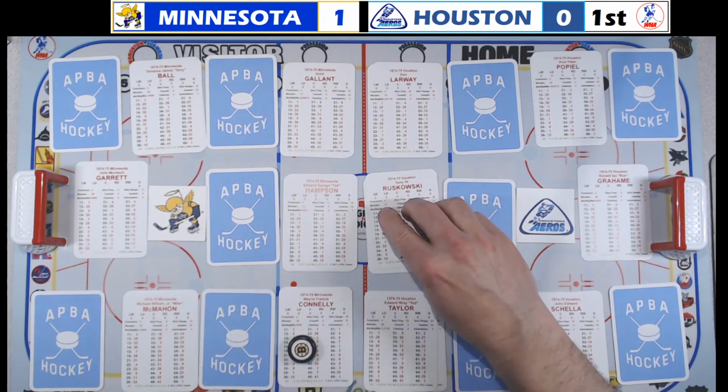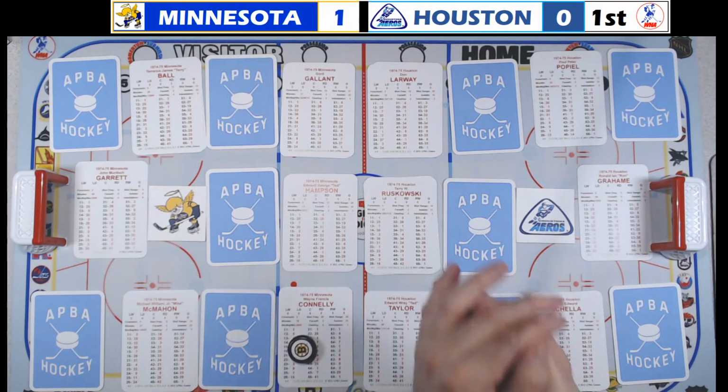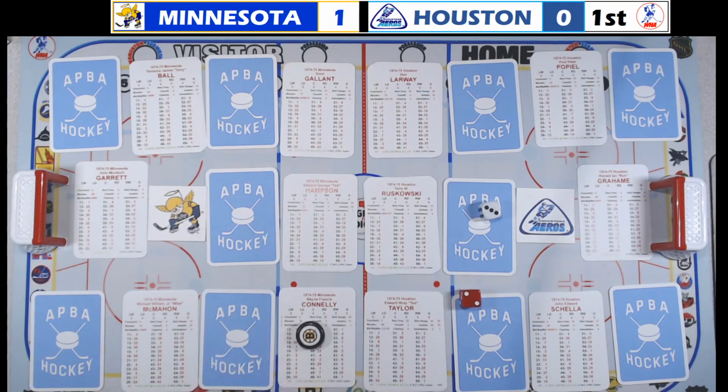A little goon test here of APBA hockey as I get the Fighting Saints taking on the Houston Aeros. And a 23. That's going to be a 3 plus a 1 is a 4. That's going to be a shot on goal.